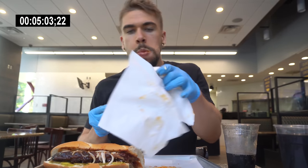Ribs are super tender. I love that barbecue sauce on it. The pickles, the onions, the mayo. And this sounds funny, but the pickles tasted like a hamburger pickle, like I would expect at McDonald's. So anyway, that was really delicious. Absolutely delicious barbecue rib banh mi. Really liked it. I got no complaints.